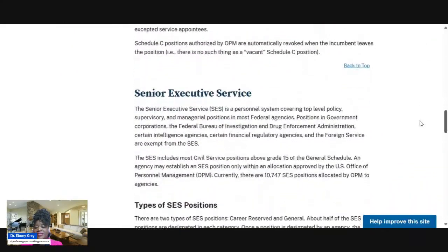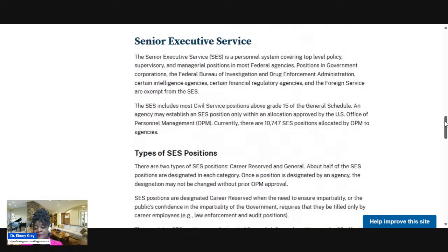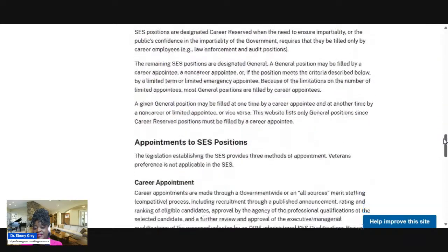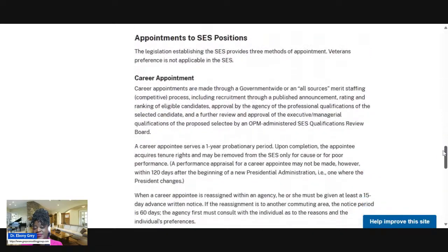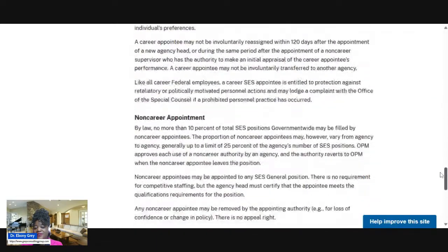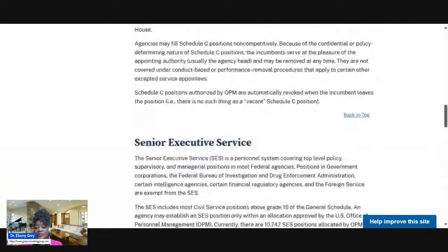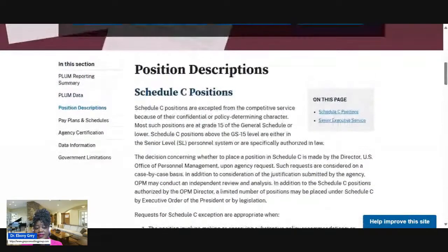Then you have the Senior Executive Service, a personnel system covering top level policy, supervisory, and managerial positions in most federal agencies. And then you have the different types of SES appointments, where you have the career appointments, and then you have the non-career appointment and limited appointment. So it just spells out those definitions, and where you want to go.